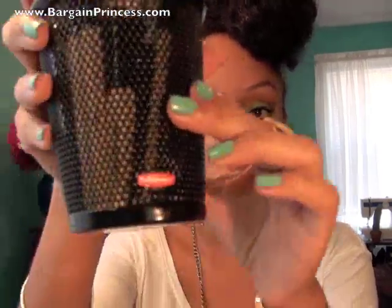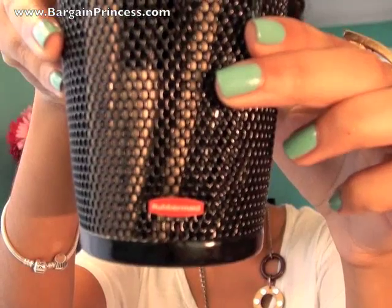So this is how I store my makeup brushes. I store them in this Rubbermaid container right here, which I got from Walmart for about $2 or $3. It's getting to be a little bit too small for my brushes. I'll probably have to find something else. But this has held me up now for about 2 years.